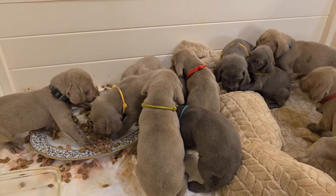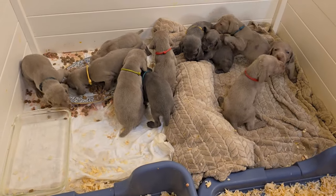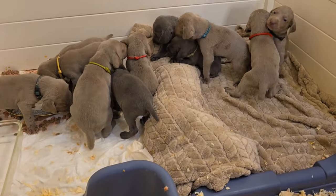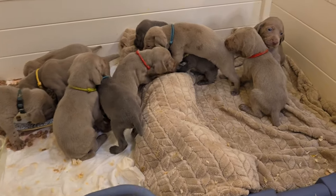If there are no potty boxes with shavings, the puppies will poop and pee everywhere, and the entire area will be so messy that it needs to be well cleaned several times a day, every time they poop or pee.